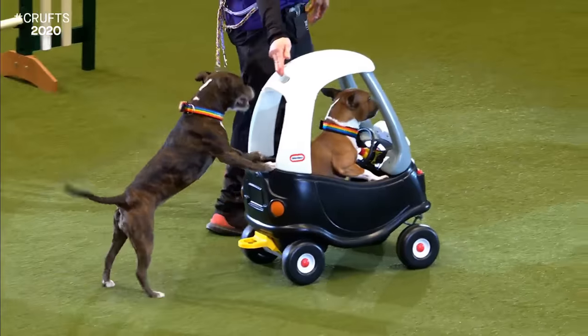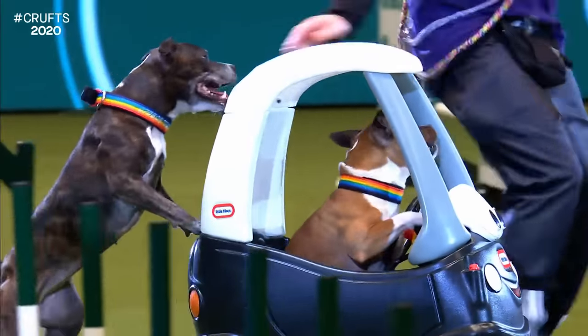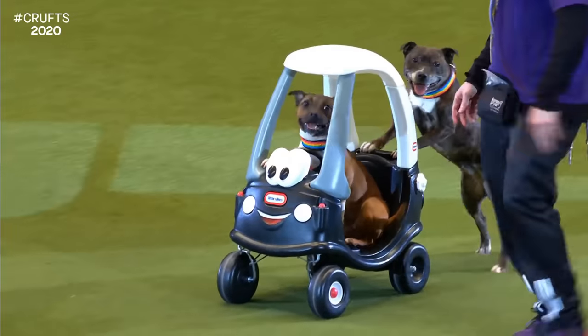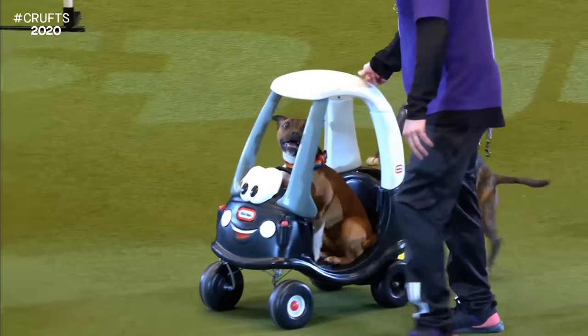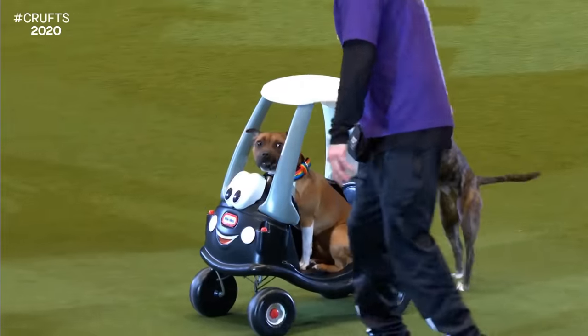But wait a minute, I don't think Olive's got a seatbelt on. And I think they're exceeding the speed limit. Where is police dog Stella when you really need her?